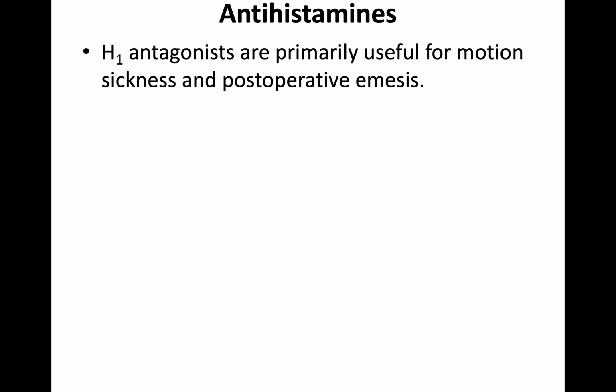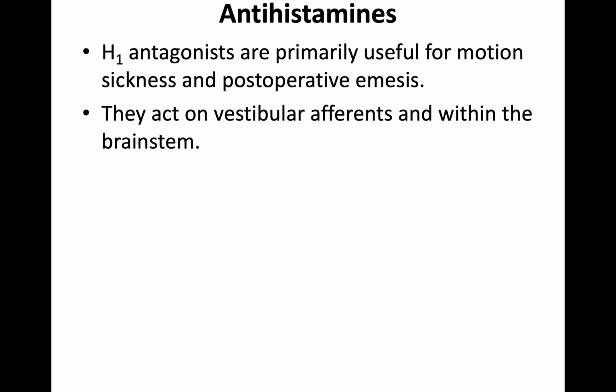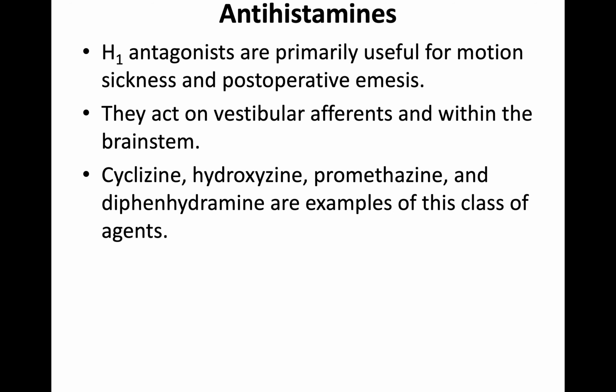So it is useful in motion sickness, and these drugs act on vestibular afferents and within the brainstem. I told you that the vestibular afferent has a cholinergic pathway. Cyclizine, hydroxyzine, promethazine, and diphenhydramine are examples of this class of agents. Please remember, none of the second generation drugs like cetirizine, levocetirizine, fexofenadine are useful because they cannot cross the blood-brain barrier. First of all, these drugs need to cross the blood-brain barrier to act on the vestibular pathway. So the second generation drugs like cetirizine cannot cross the blood-brain barrier, so they are not at all useful for this antiemetic purpose.